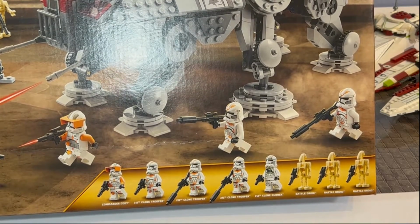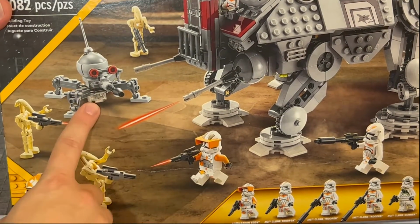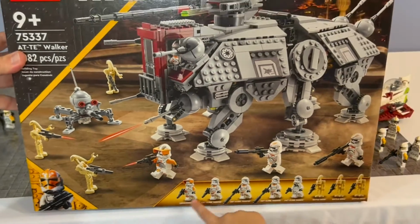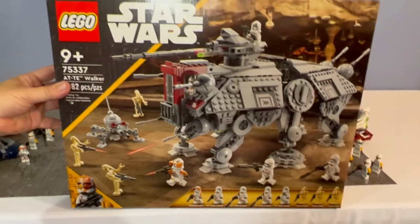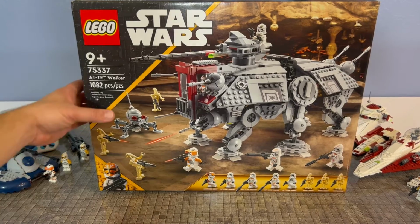Yep, over here too, it looks like maybe a possible spider droid, but like you said, this droid might not actually be in there. We're not sure. I think it is. I don't know why they would put it on the box. Okay, so we're pretty sure that spider droid will be in there. I'm not sure, because it doesn't show in the minifigs.